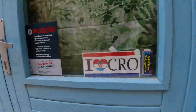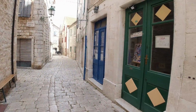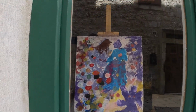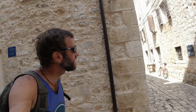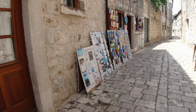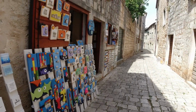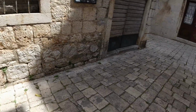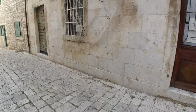I love Croatia. Me too. It is quickly becoming one of my favorite countries with this second visit of mine. And got some pastries here for brunch. And some yogurts.